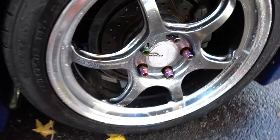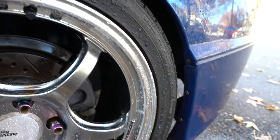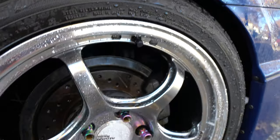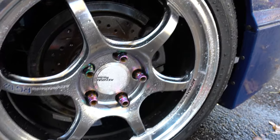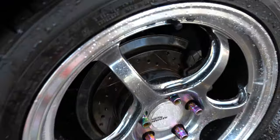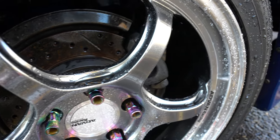All right, so now that you look at the wheel, you can see how the tire has a very clean matte black finish. Adam's tire and rubber cleaner definitely brings the tire back to life from looking dull. Looks like a brand new tire. And then I'm gonna give you some close-ups of the lip and everything. Still beating up real nice.